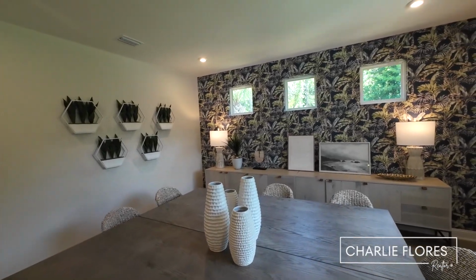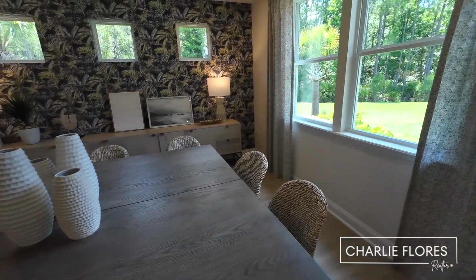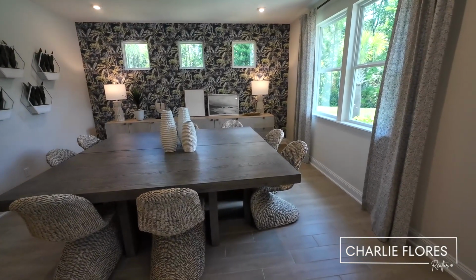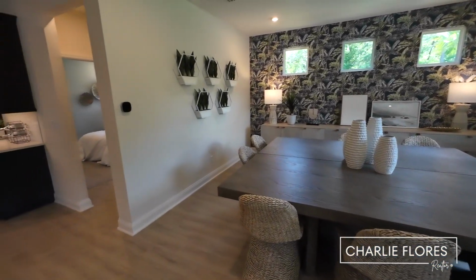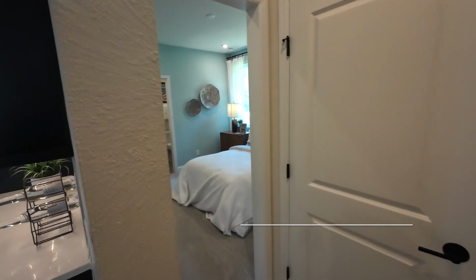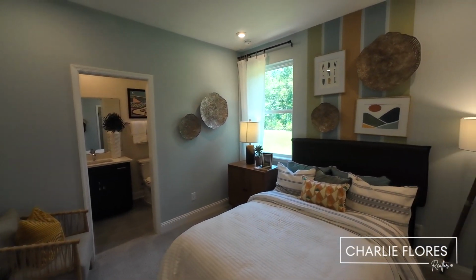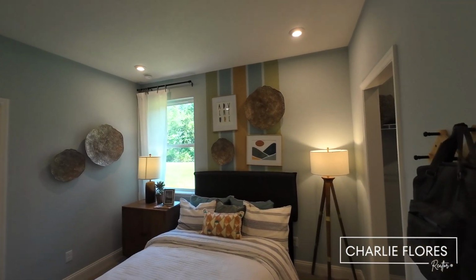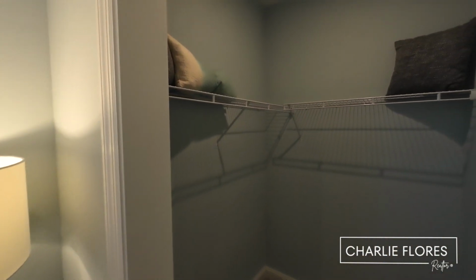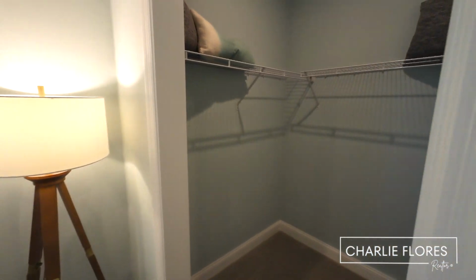3 transom windows there, and then 2 windows here allowing natural light. And this dining is about 13 feet 4 inches by 14 feet 10 inches. Okay, we're gonna take a look at bedroom 2. Now this bedroom is 11 by 11 feet. Here's the closet. Now you'll notice that there are no doors here in the model, and that's just for showing purposes.